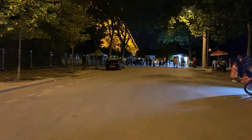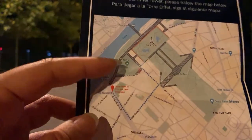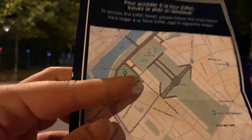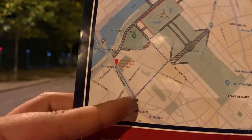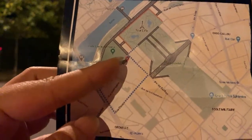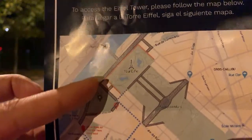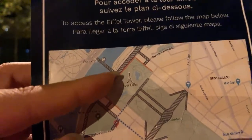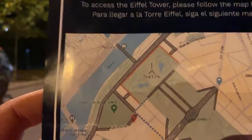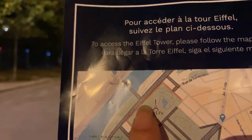So, once you have it, you can just do everything before you access this area. But I had to walk from here all this way on the blue line, and then here I had access to this red area. And we were about here when we saw the Eiffel Tower twinkling.